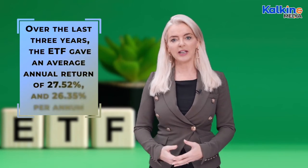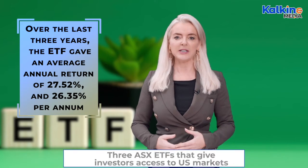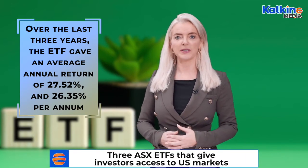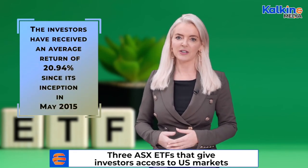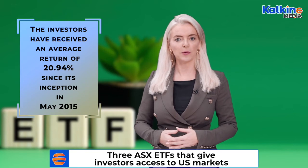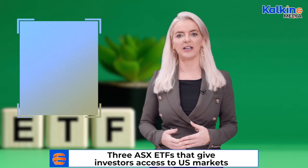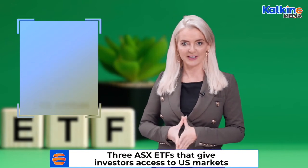Over the last 3 years, the ETF gave an average annual return of 27.52% and 26.35% per year in the last 5 years. Investors have received an average return of 20.94% since its inception in May 2015. The fund has management fees of 0.48% per year.